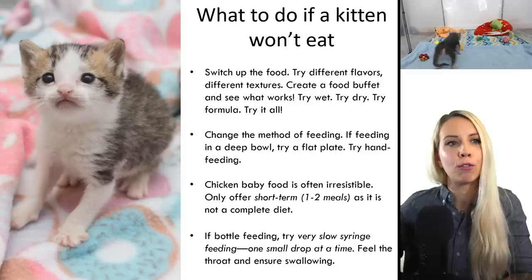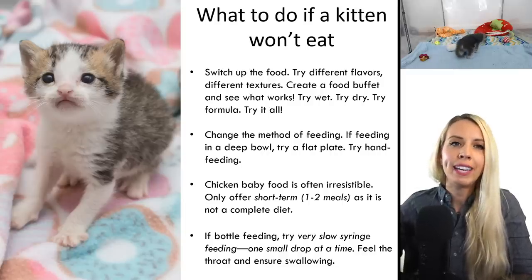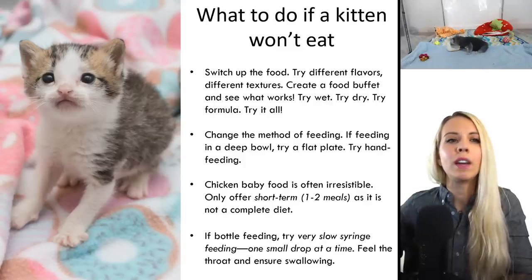And then if you're bottle feeding a kitten who cannot eat, they're having some kind of problem where they're not latching, please be very, very slow.